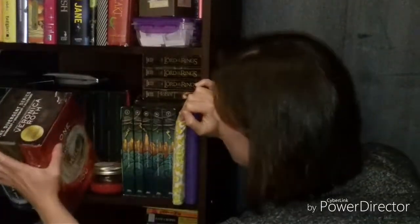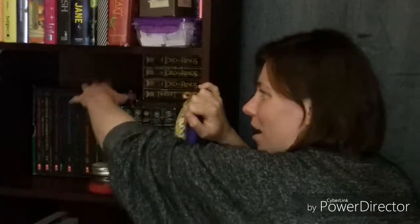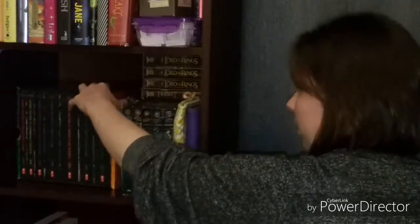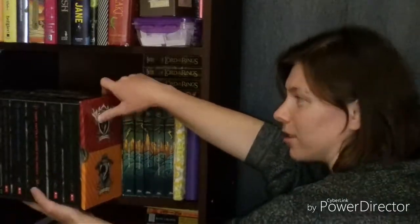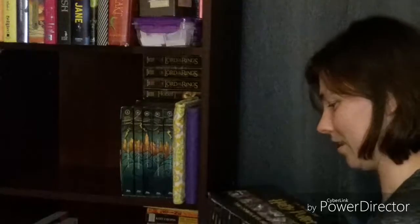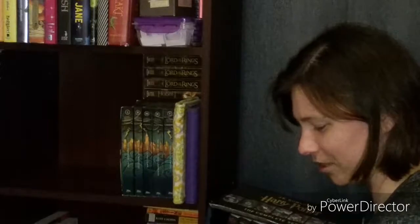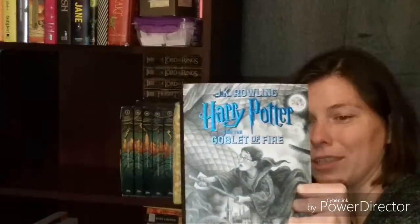So I have the new Harry Potter, and I gotta show you guys this. I got the new Harry Potter box set. And this is like taking apart my whole shelf. With the Brian Selznick illustrations. And these are gorgeous. Oops, I'm not gonna do that. But here's Goblet of Fire, which is actually the next Harry Potter book I need to read. Look how fantastic that is. Brian Selznick's illustrations are really pretty. Guys, let's hope that the third time's the charm with this.